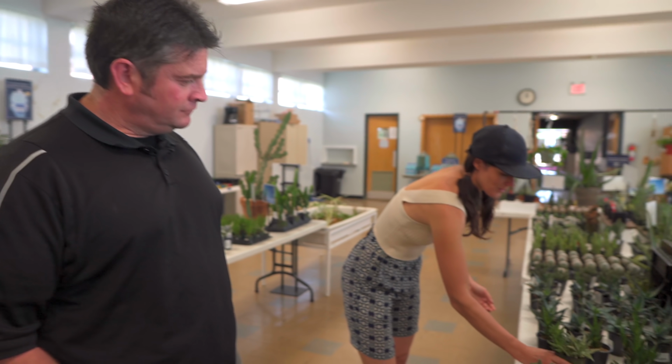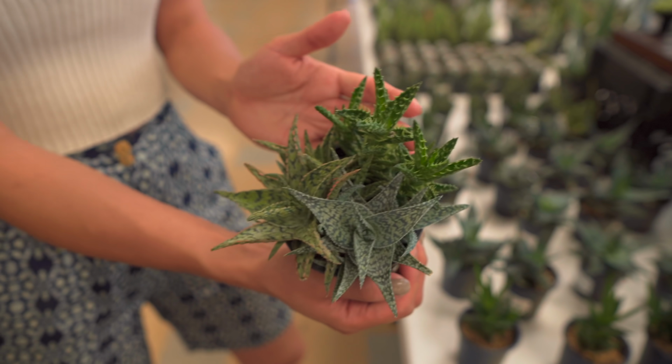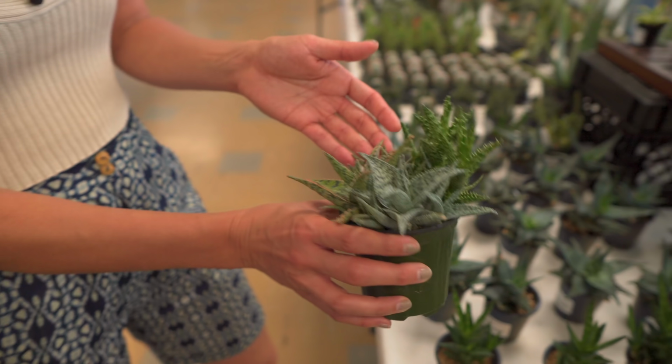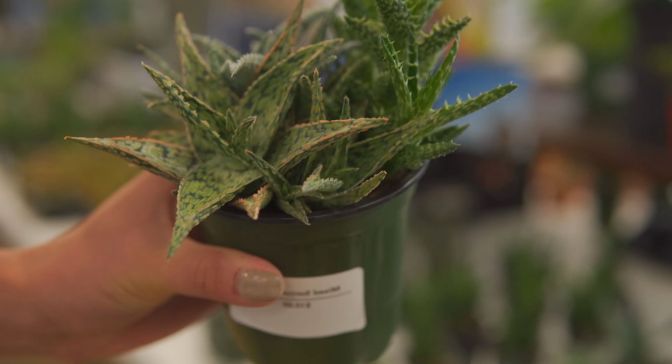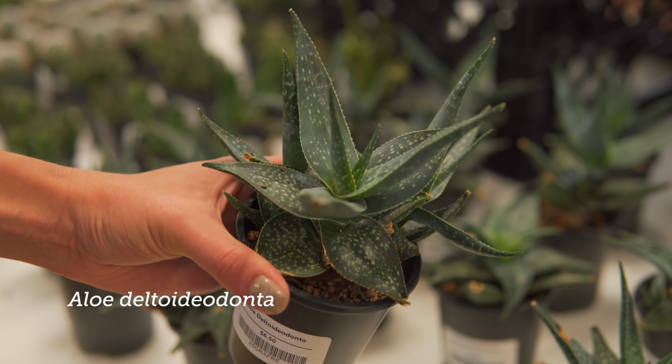I don't want to run over the aloes, but you have a nice little tri-aloe. I've never seen it mixed aloes. Looks like an aloe nobilis. This might be a Christmas, I'm not sure with this one. The cultivars are hard to know. Yeah, very much so. Deltoida odonta.